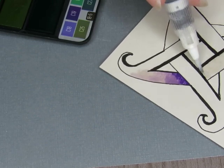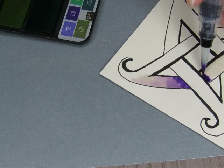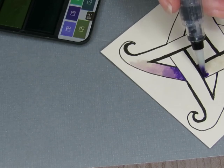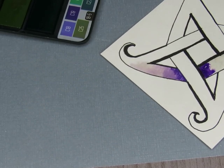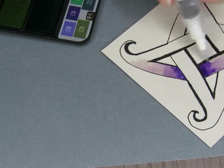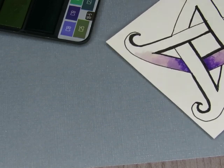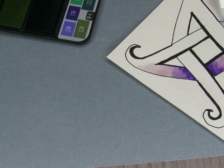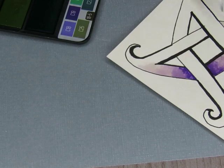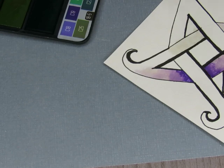I'll put a little water down first, see what happens. That's better. That's more what I wanted it to do. Get a little bit more of a gradient by doing it on a wet paper rather than on a dry paper. And I know my paper is going to buckle because this isn't watercolor paper. I know it's not going to take the color properly because it's not watercolor paper.